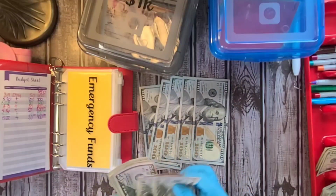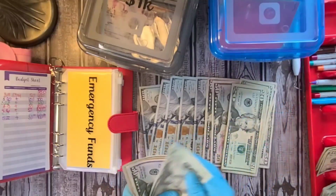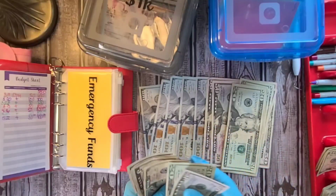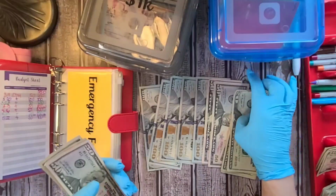1, 2, 3, 4, 5. 5, 6, 7. 20, 50, 60, 70, 80, 85, 90, 95, and 900.